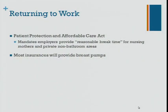Returning to work. So this can be a huge, huge barrier for breastfeeding moms. Thankfully, back in 2010, they had the Patient Protection and Affordable Care Act, and that mandated that employers provide a reasonable break time for nursing mothers and private non-bathroom areas. So this was a huge step in the right direction for breastfeeding moms. Now that it's mandated, we have to have break times for it and areas to be able to pump. Breast pumps are expensive, so now most insurances are paying for or providing breast pumps. So I thought that was really awesome, because I got one of mine through my insurance. But this is a big deal.